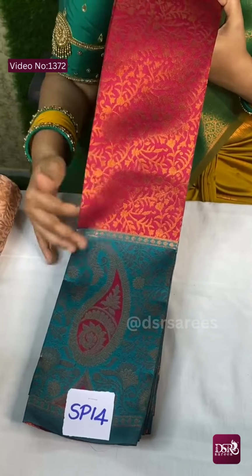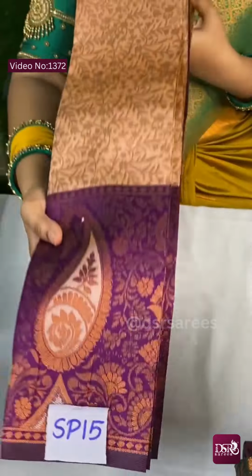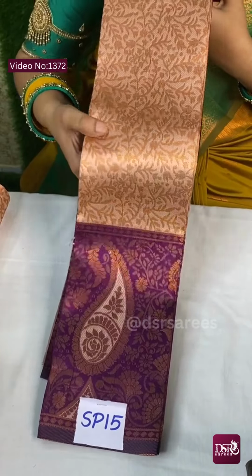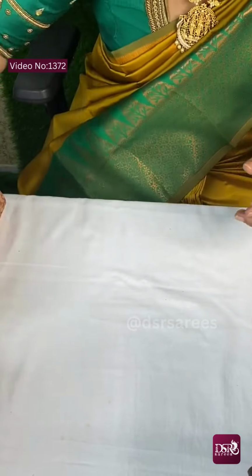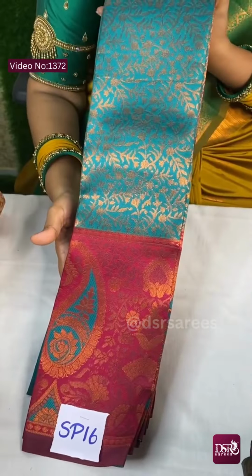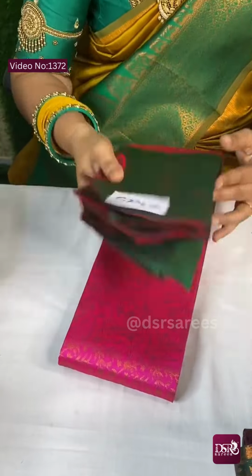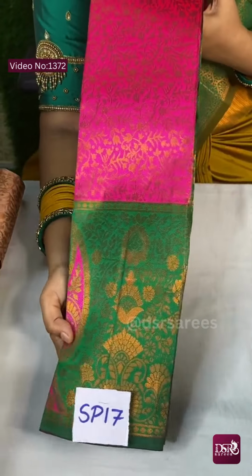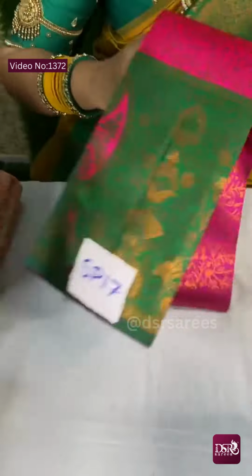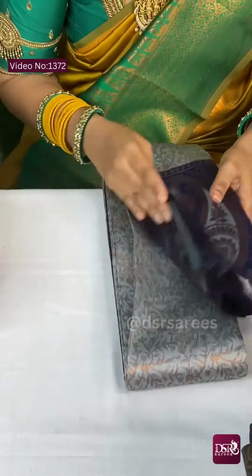And SP14 is wine pink with rama green color border, avlo stunning ah irukku. This is SP14 and SP15 is foundation with wine at just 999 mattum dhaan. This is SP15 and SP16 is rama green with wine at just 999 plus shipping. And SP17, wow, rani pink with green. This is SP17 at just 999 plus shipping mattum dhaan.